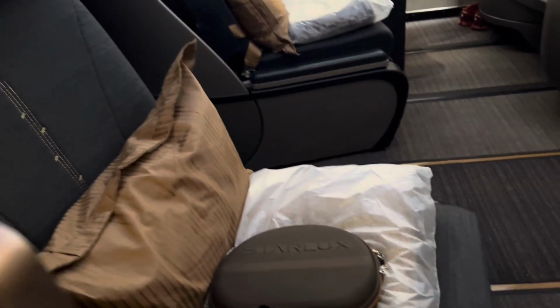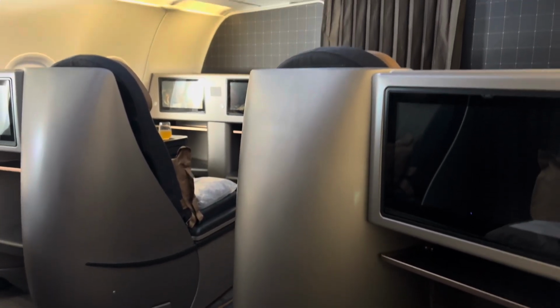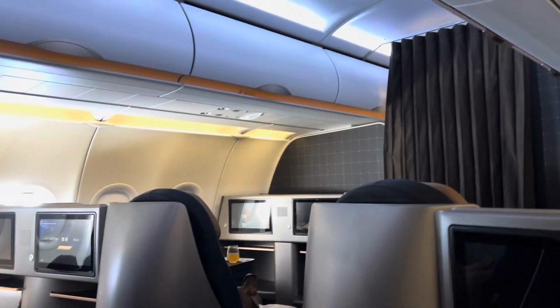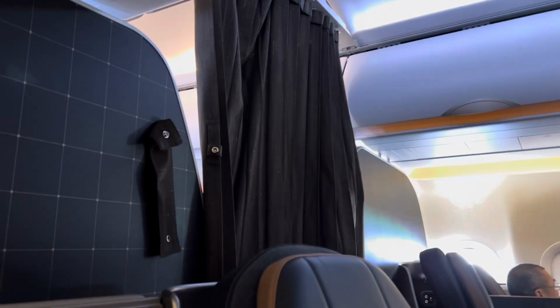And let's have another quick look at the side of the seat. This is what the other seat looks like when there is no one sitting in it. So overall, if you're traveling in pairs, this seat is a great seat. And even if you're flying on your own, even if you have to step over someone while they're lying down, this seat, I would say, is still more than enough for a mid-range flight.